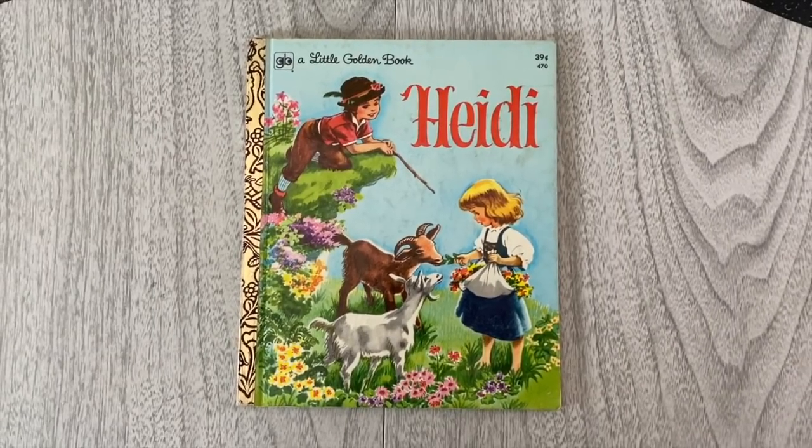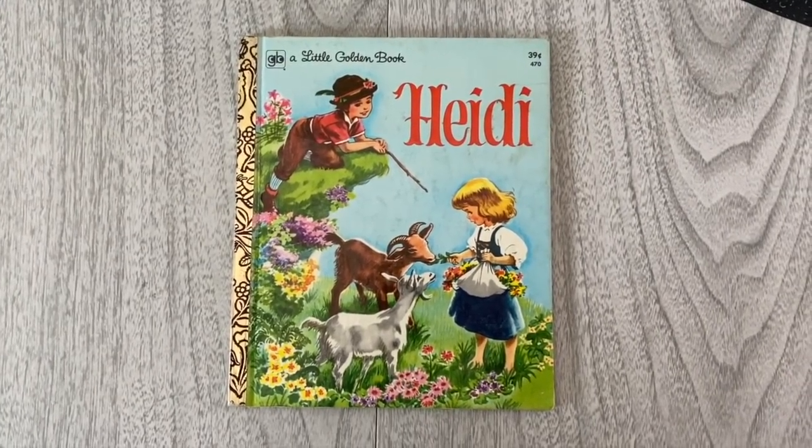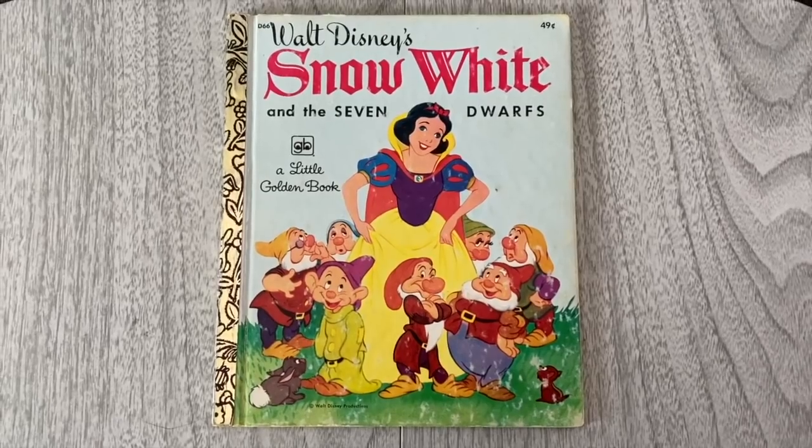But I got Walt Disney's Snow White and I got Heidi. These are both in excellent shape on the inside. Normally when you pick these up, there's at least one scribble or a tear or something. They seem to be in perfect condition on the inside. It has a little bit of wear on both the covers, you know, just typical of age, but nothing too serious. And yeah, I've never sold golden books online before, so I figured I would go ahead and give it a try and see how they do, and I'll put them up on my Etsy store.